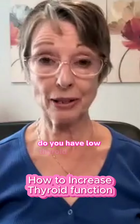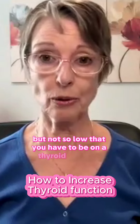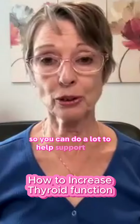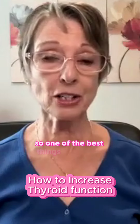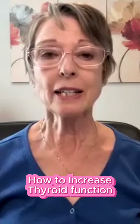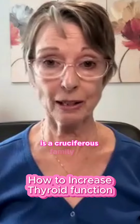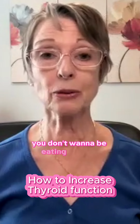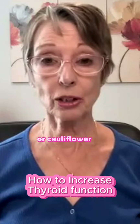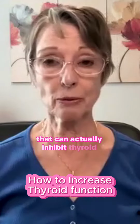Do you have low thyroid function, but not so low that you have to be on a thyroid hormone? You can do a lot to help support your thyroid. One of the best things you can do is eat a lot of raw fruits and vegetables. Now, one of the ones you want to avoid, though, is the cruciferous family raw. You don't want to be eating raw broccoli or cauliflower or kale or things like that. That can actually inhibit thyroid production.